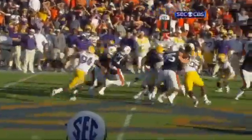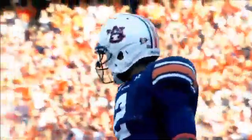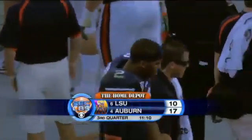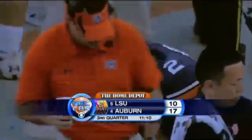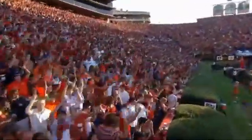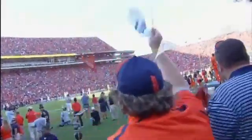About 6'6", 250, ladies and gentlemen. Watch him accelerate right now. Oh my gosh. Auburn leads. Well, the applause has continued for Cameron Newton, College Park, Georgia, playing in his 8th game for the Auburn Tigers. A brilliant 49-yard touchdown run. And Auburn's up 17-10.